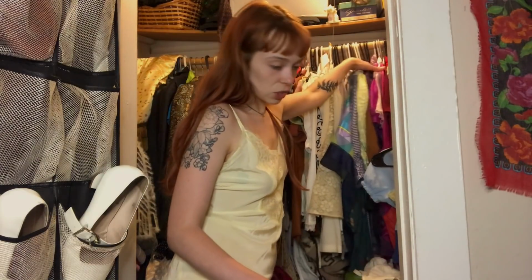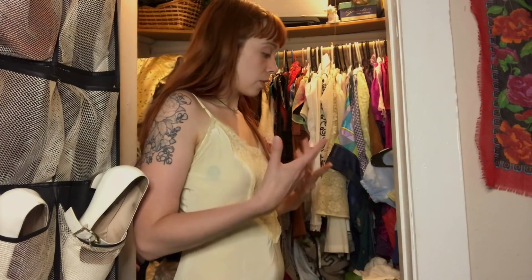Okay, so there's not much for shirts that I'm gonna be getting rid of, but now we'll move into the bedroom and we'll look at pants, shorts, skirts, that kind of thing.